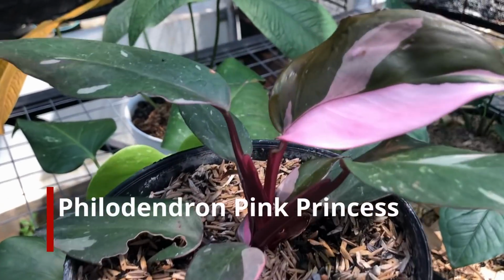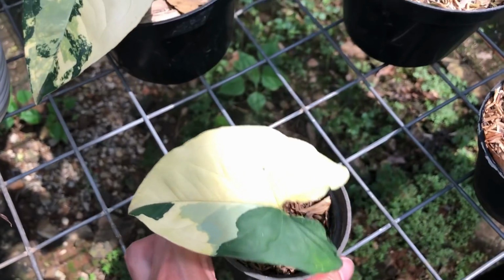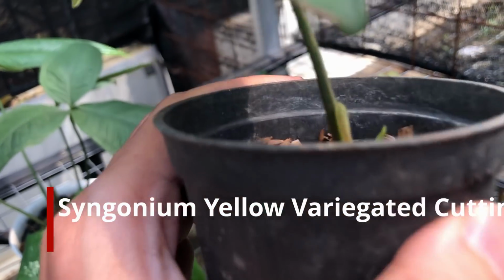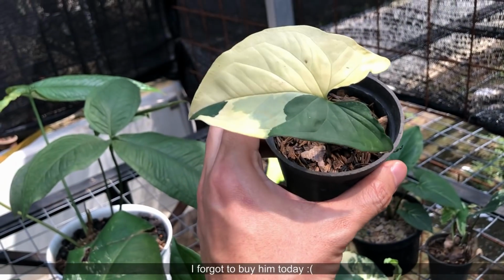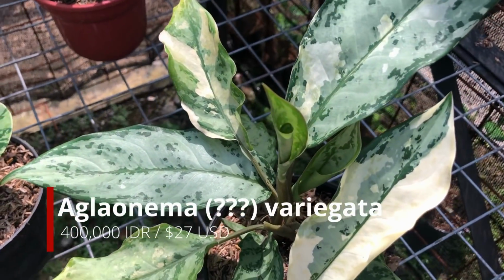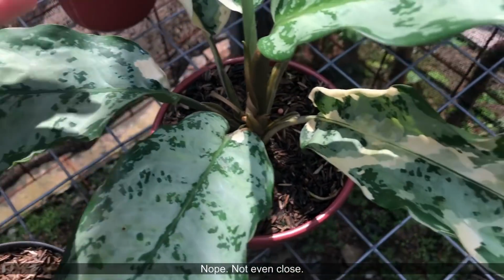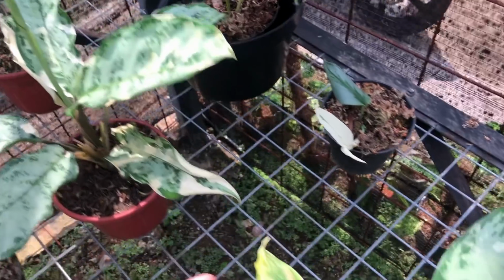So here is a pink princess. And here is a cutting of that Syngonium cream or yellow. And I'm seriously debating if I should get this or not. This little sleeve coming out. Because the big form is so expensive. So here is, I believe, I don't know if this is an Aglaonema or a Dieffenbachia, I'm pretty sure the name is Reflector, but I'm not sure. And it's variegated. Look at that. Oh, look at that one.